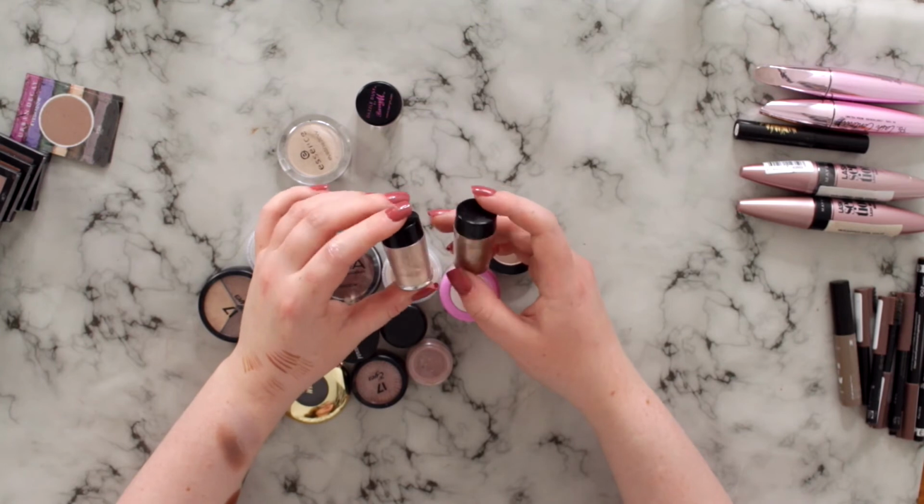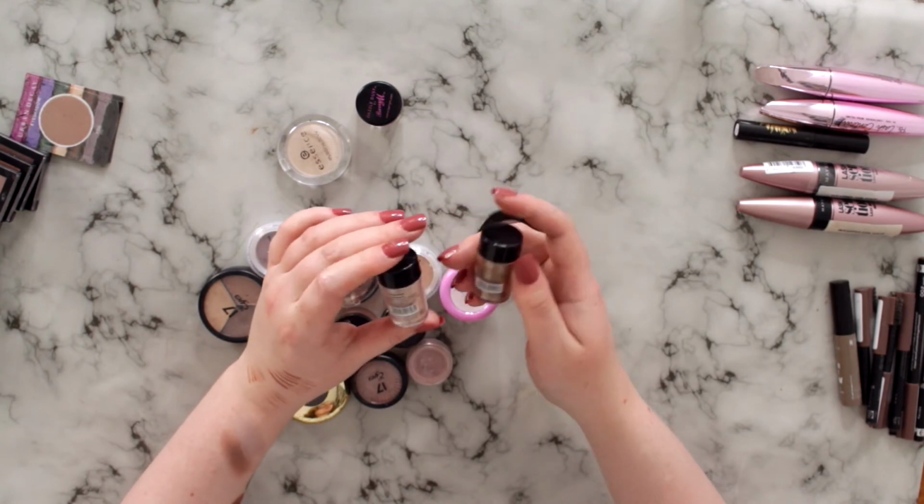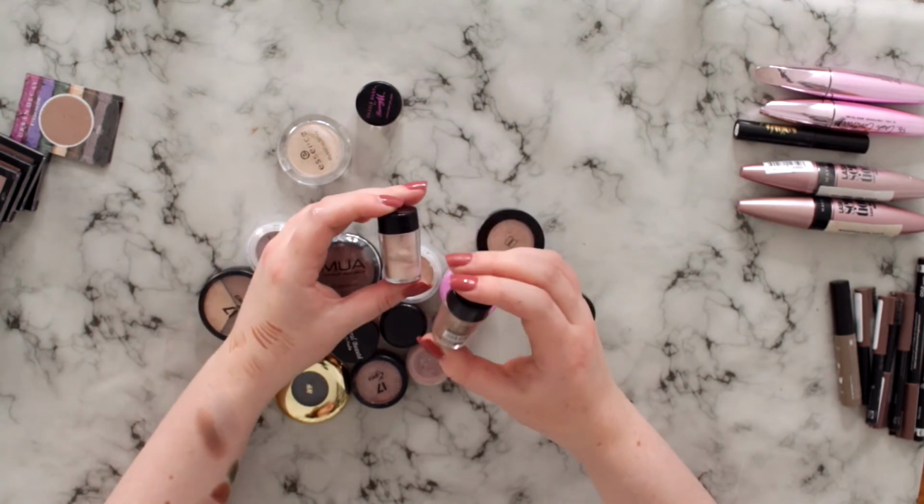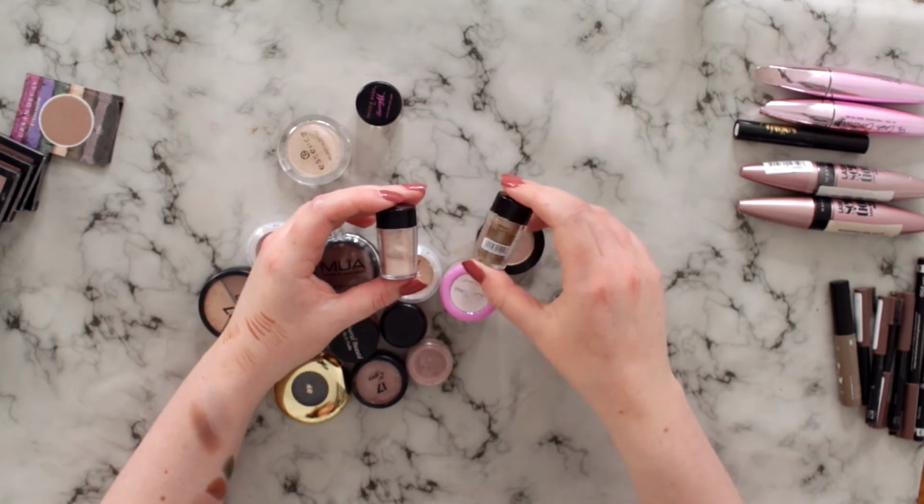So these are pure pigments. They're a bit like loose glitter basically. So I've got Supreme, which is a really nice cool colour, and I've got Affluent, which is this gold colour.